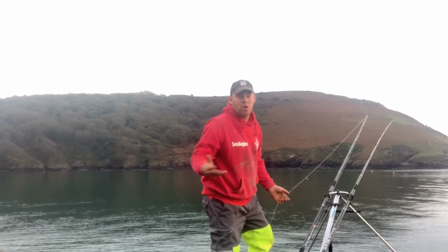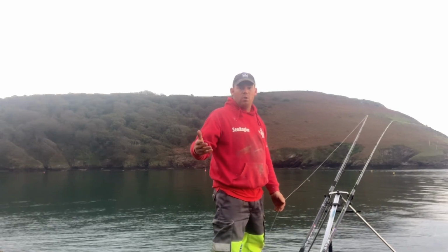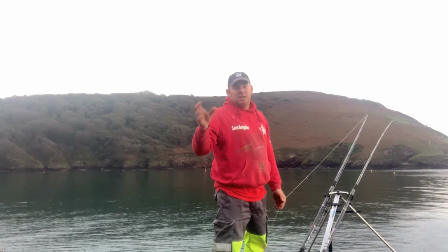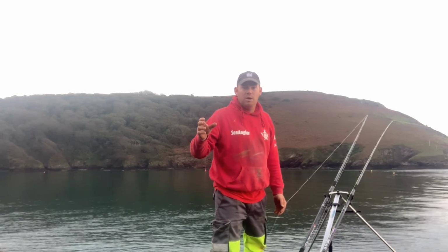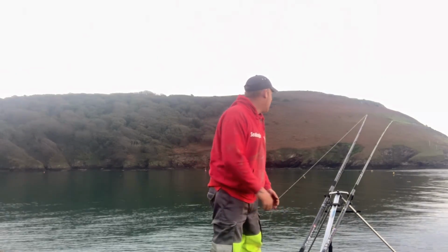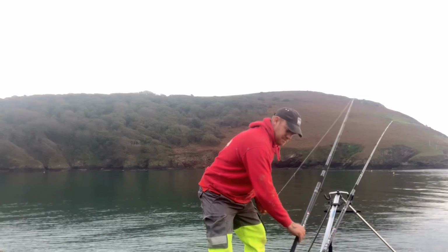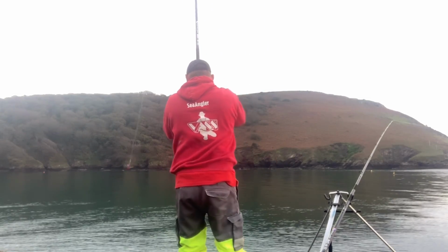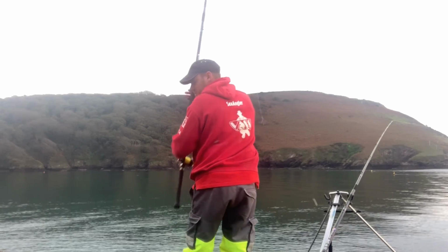At the end of the day, if you're targeting rays, you've got two 4/0 hooks, one for the main hook and a pennel. And if you put a single sandy on and it's too small, it won't look right. So that's when I like to bulk it out slightly. But the fish at the end of the day, they'll take it.